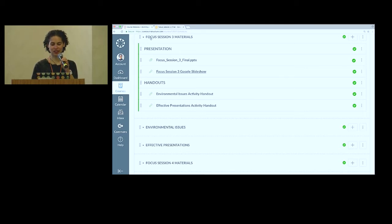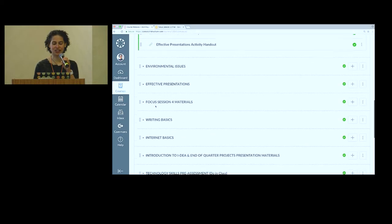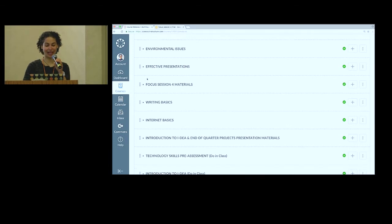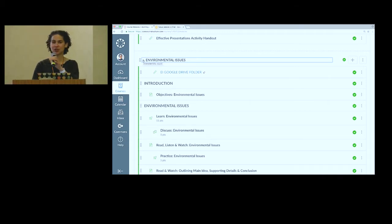Down below those focus session three materials, I can see the two student modules. Here we have environmental issues and effective presentations. So ideally, I've closed all those modules from yesterday that I don't need because they're just in the way now. And I'm going to click on environmental issues to open it. If I want to find the instructional guide, can you guide me? What should I do next?